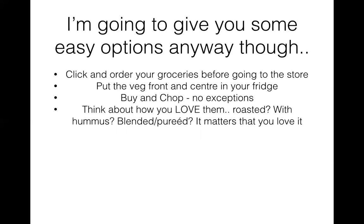And you got to think about how you love them. How do you love your vegetables? I love roasted vegetables or barbecuing vegetables and stuff. That is delicious. Do you like them with hummus? Do you like them blended or pureed, right? Like a cauliflower puree or something. It really does matter that you love what you're eating, okay? You don't only have to eat celery and carrot sticks. You can actually have stuff that you love. You just have to open your mind a little bit.